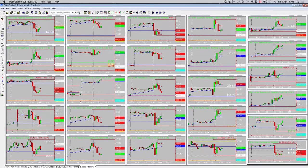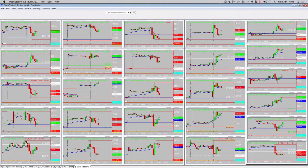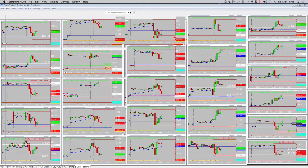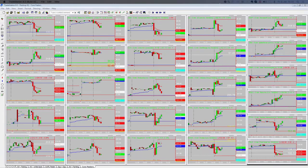oops, my platform's decided to lock up again. Because Peloton's looking most interesting, one of the things that I could do, and I'm trying to do it right now just to illustrate the point, is change the background of the charts. Oops. What's going on there? I think my platform's decided to freeze. No big deal. Come on, Peloton, play nice. There we go.